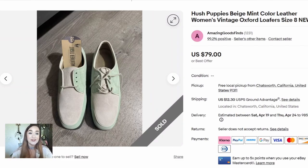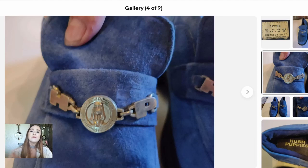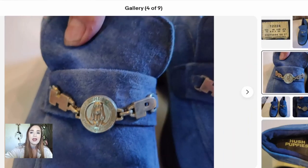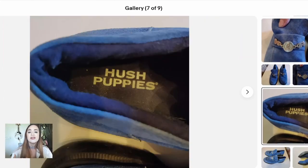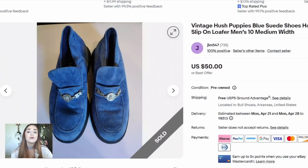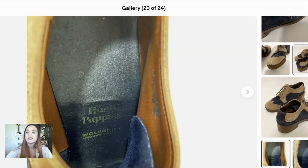Almost everything else in this video should be in pre-owned condition, but it is surprising how many times you do come across new items at a garage sale, at thrift stores, various places that have been sitting in a box for literally decades. This is another pair of Hush Puppies that are blue suede, and they do have the dog on there. It's a little bit hard to make out, but these are on a pair of loafers. There is that Hush Puppy marking on the inside of the shoe. There's what those look like. Those sold for $50.